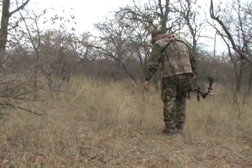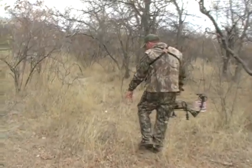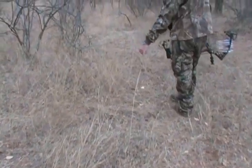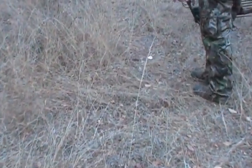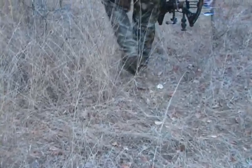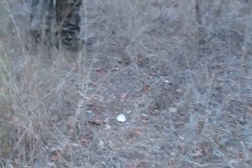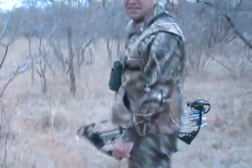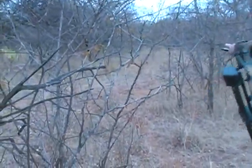There's some pretty good blood in here. He's bleeding good. Look, he's bleeding completely out both sides. There's blood here on the trail and blood all the way over there next to the tree. There he is. See him? Oh, man. We got him. First African animal right there.